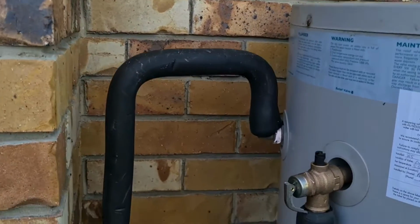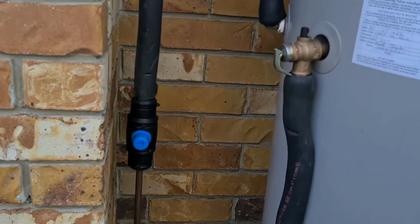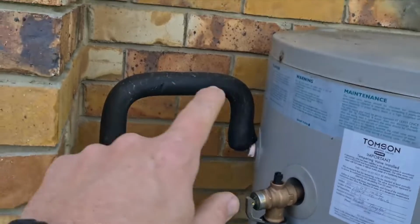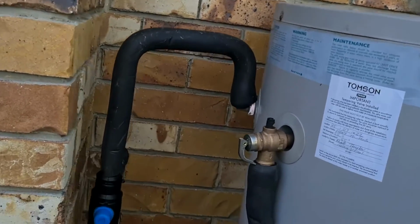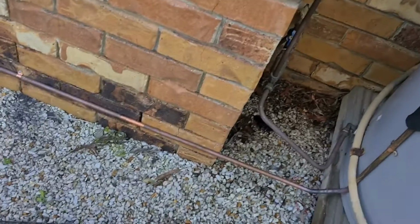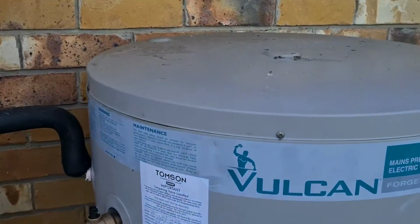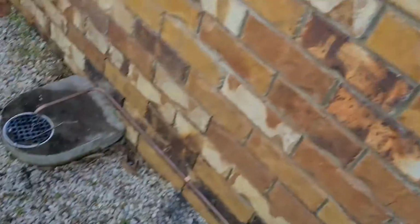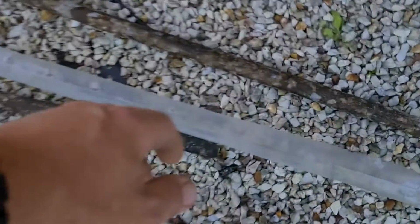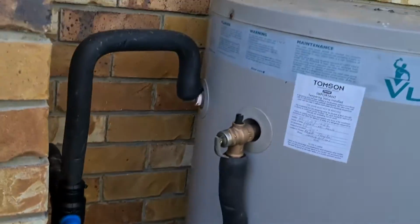Hi guys, so we finished the hot water service. We've got a new tempering valve with new insulation to keep it warm and eliminate heat loss. We've got the new valve, we've extended that line to be within regulation, and we've got a new anode in there with the old one. They're quite brittle. So yeah, good hot water service done.